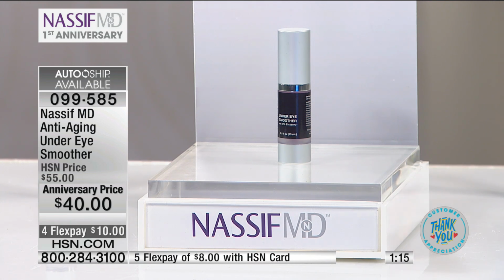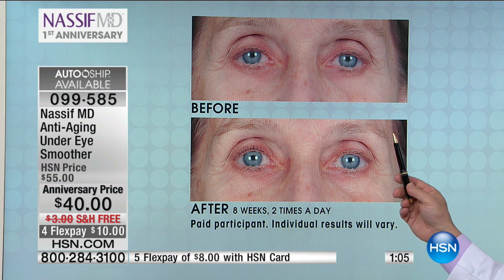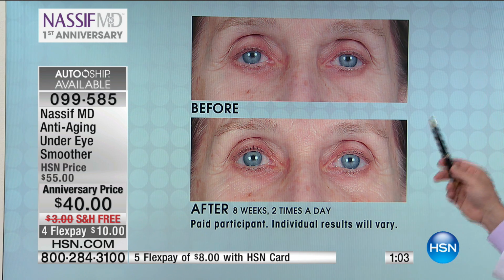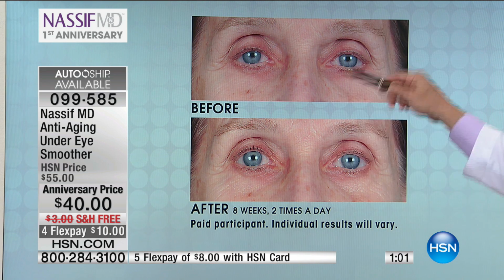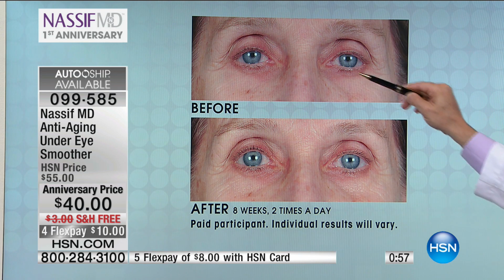But you know, I go back to it. This is a product, as you said, even for your clients in Beverly Hills. As you said, doctor, this is something you would recommend because this is not something you can personally repair. I can, and I use this myself every day, twice a day. And I'm going to show you these. By the way, these are clinical studies, and these ladies are in their mid-60s. Take a look right here.